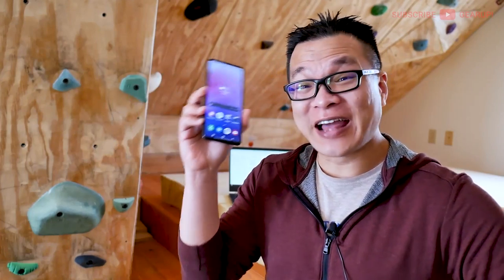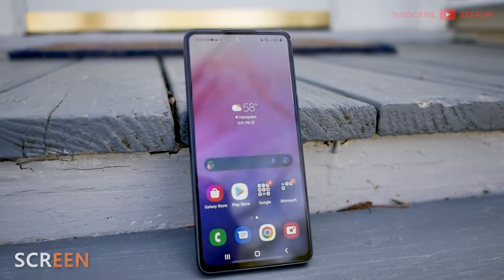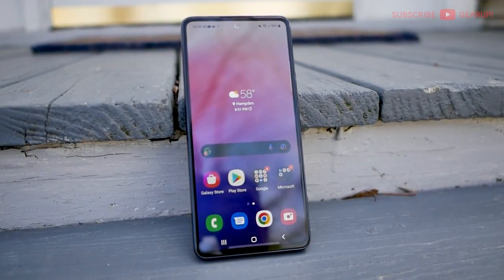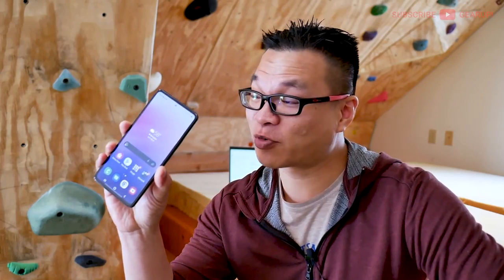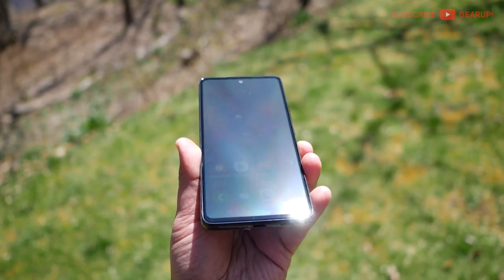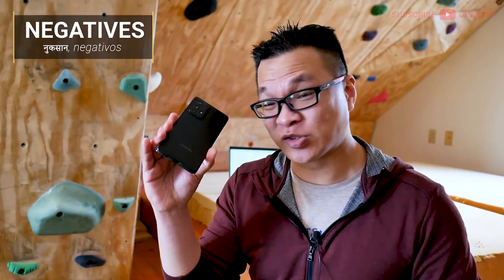Did I already mention how nice the screen is? Yes, it's a treat for your eyes, guys, with deep and vibrant colors, and not to mention that fast refresh rate. Seriously, 120Hz is not something you normally find at this price range. And sure, it's not as bright outdoors as its more expensive cousins, but it's still very usable under, say, a mid-afternoon sun. For the price, there's really not much to dislike about the A53.